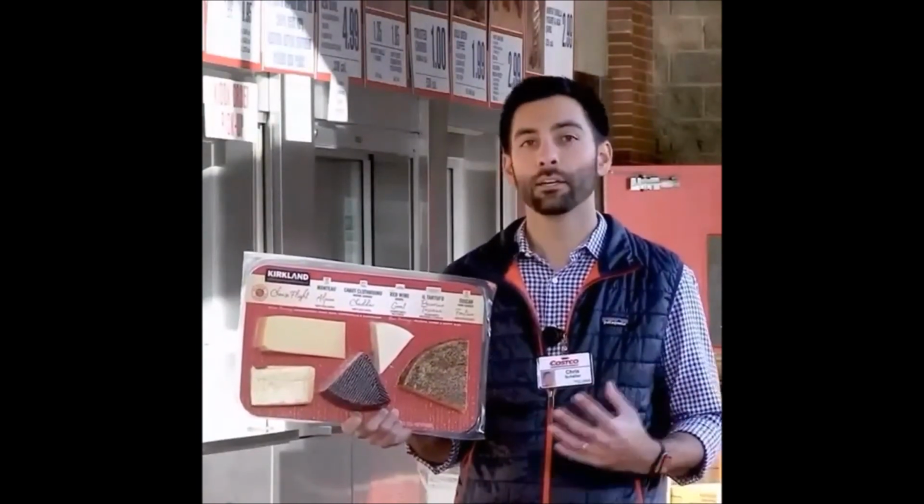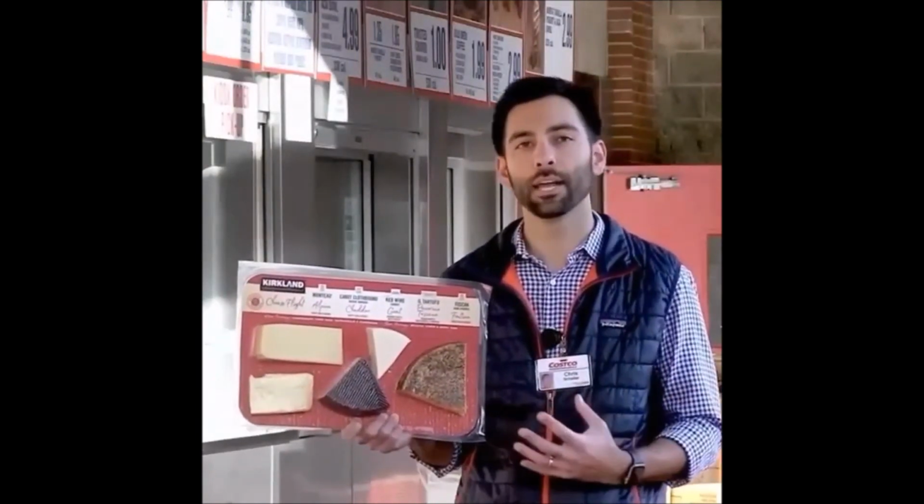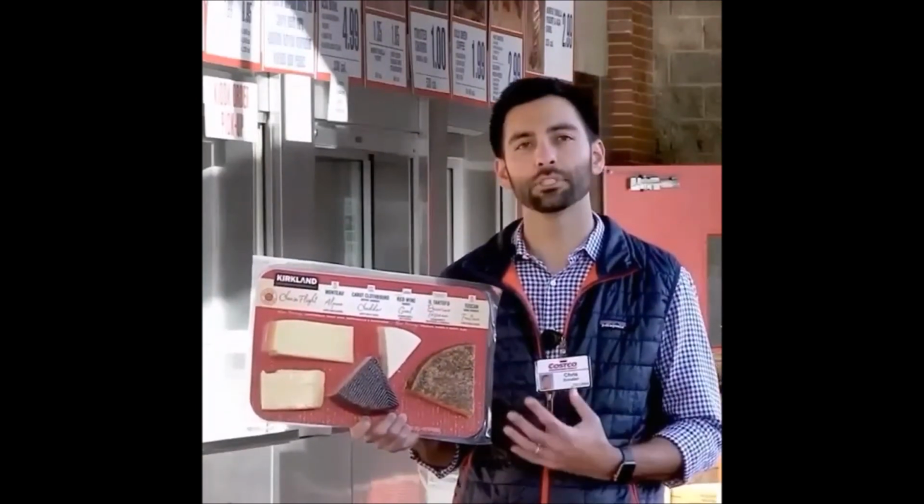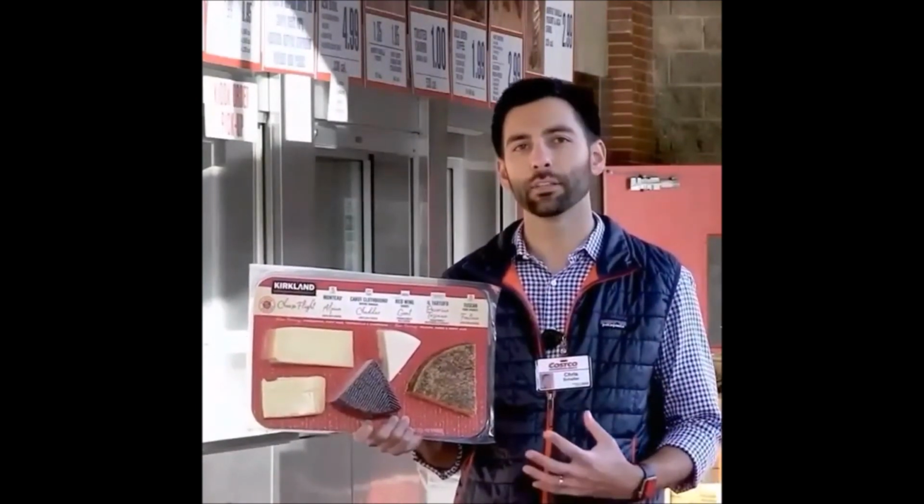But regardless of how you're going to try it, there's a couple best practices for most cheeses. You really want to take it out of the refrigerator about at least an hour before you're going to serve it. And then also, using separate knives or different knives for each cheese, you really limit the flavor migration from one cheese to another.